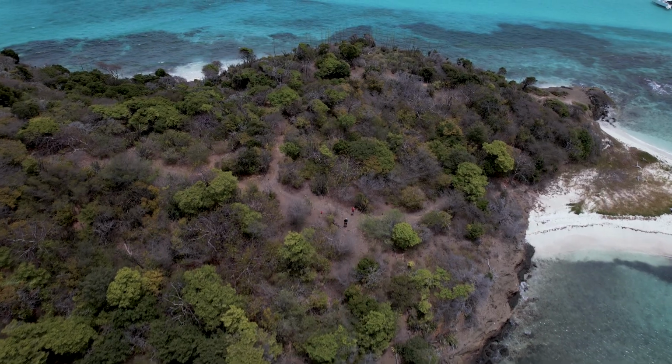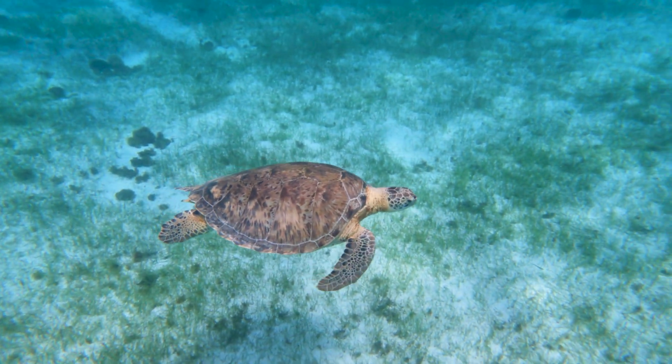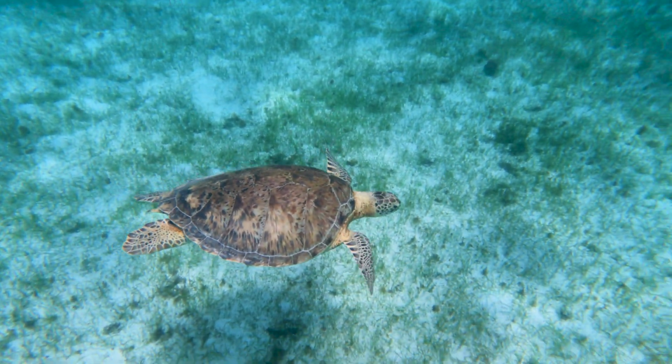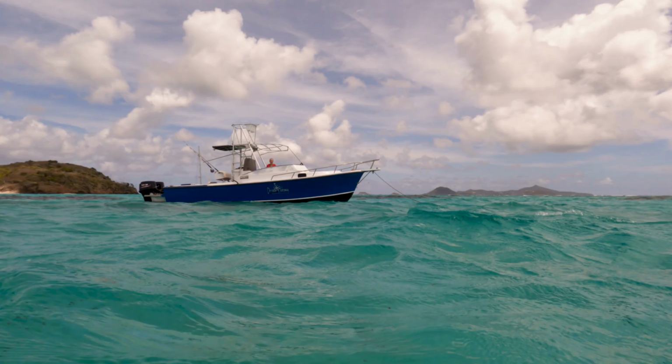How interesting! A visit to Mayreau and the Tobago Cays is an unforgettable experience. There are no words to describe the joy of swimming with turtles in these crystal clear green-blue waters.